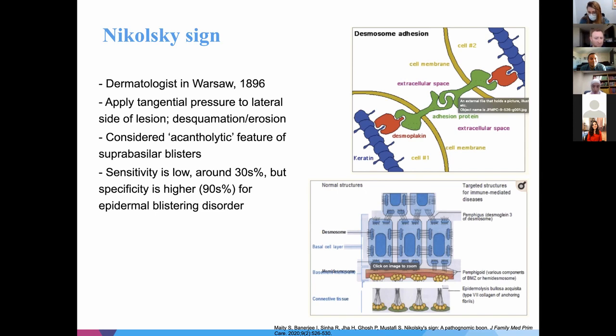And I've put here a couple of photos of what that looks like. You have adhesion proteins between keratinocytes, which are the cells above the basement membrane, and then you have adhesive cells between the basement membrane and the dermal layer. So flaccid blistering disorders are above the basement membrane, and it's the membrane proteins that bind keratinocytes to each other that are affected, versus more tense blistering disorders, which are deeper and tend to affect the dermoepidermal junction.